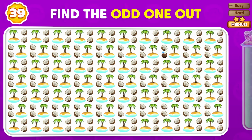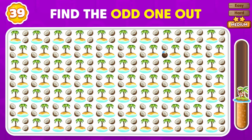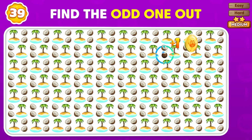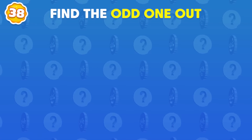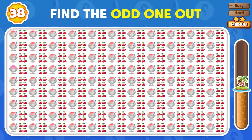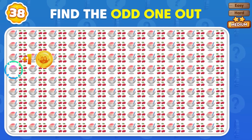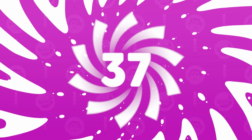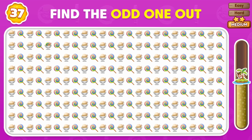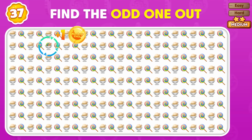Can you point out which emoji is the odd one out? Correct! The odd emoji is right here. Which one sticks out? The odd emoji is placed in the fourth row. Find the emoji that stands out from the rest. Great eye! It's this one!